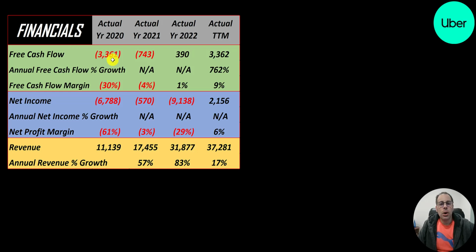Their free cash flow is almost identically opposite in 2020 and the trailing 12 months. Negative 3.3 billion in 2020, positive 3.3 billion in the trailing 12 months. It's only off by 1 million. But that's a great improvement, a big negative to a big positive. Their free cash flow grew 760% from 2020 to the trailing 12 months. They finally have a decent free cash flow margin, 9%. Free cash flow margin is free cash flow over revenue. It's what percent of your revenue you convert to free cash flow. They converted 9% of their revenue into free cash flow.